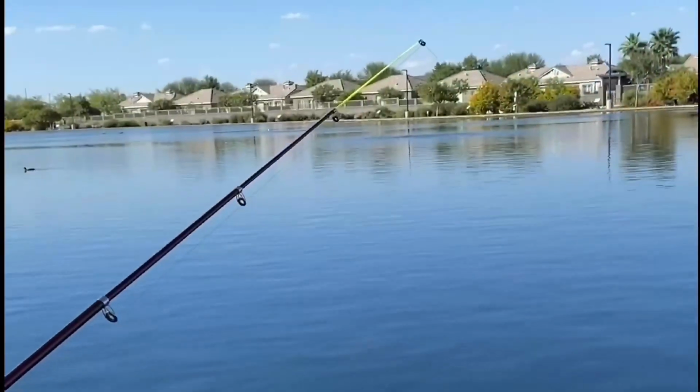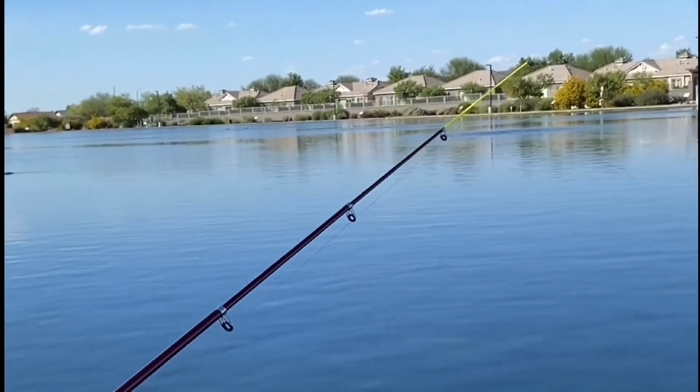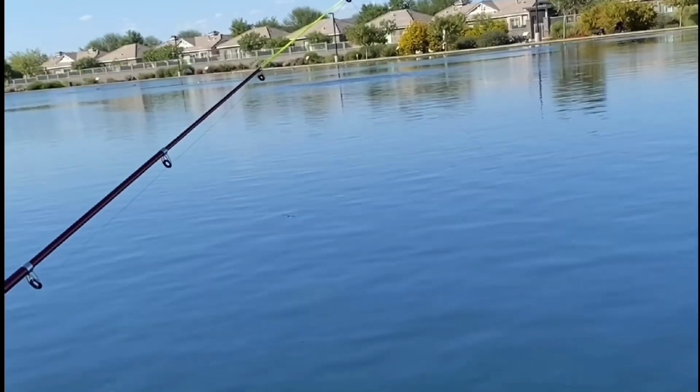Might be getting a bite. It's probably a catfish. Saw the tip of her pole dip down. Is he still playing with it? Mm-hmm. Nibble, nibble.